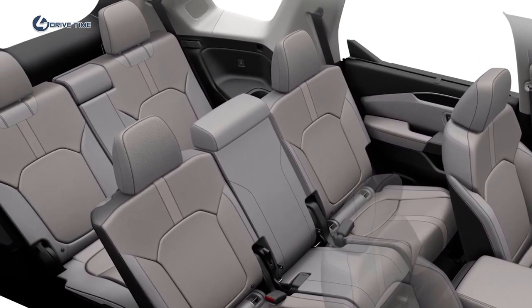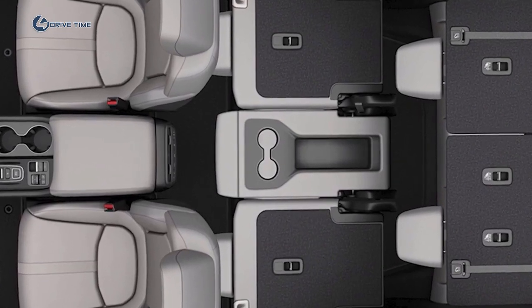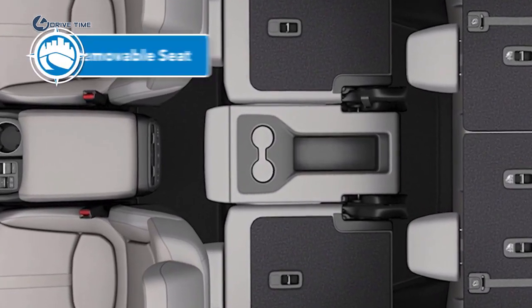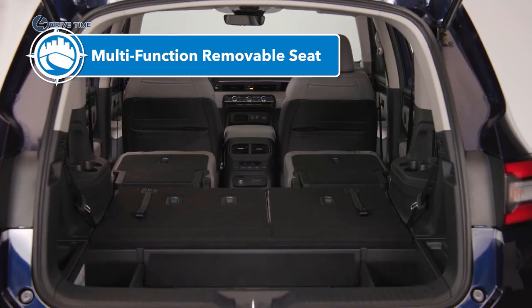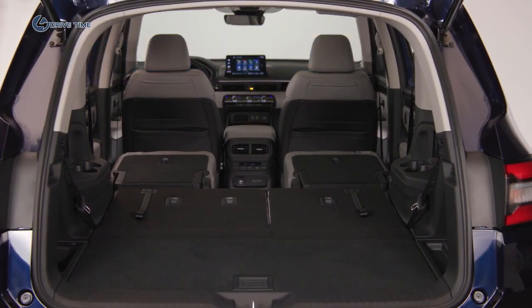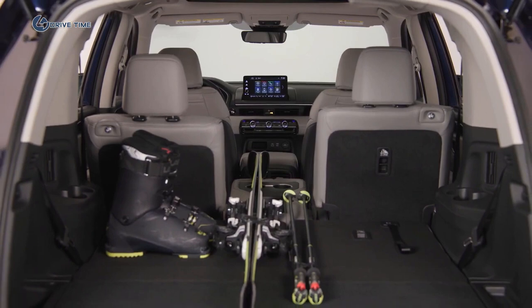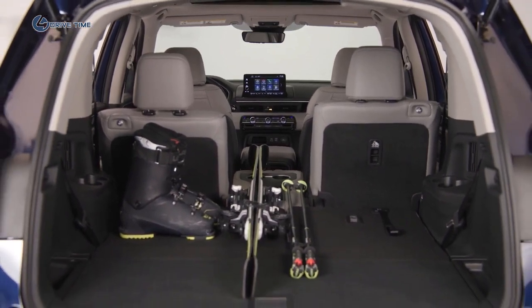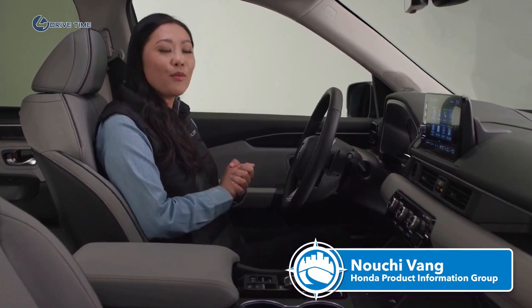But wait, there's more! All new for 2023, Touring and Elite trims have an amazing new feature, a multi-function removable seat where the second row center seat can be taken out and stored in a compartment under the cargo floor. Need an even easier access to the third row? Carrying skis or snowboards inside your Pilot? We've got you covered. This all-new Pilot is the perfect marriage between brains and brawn.